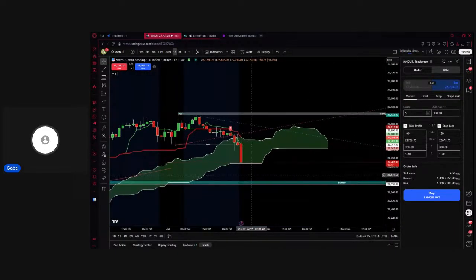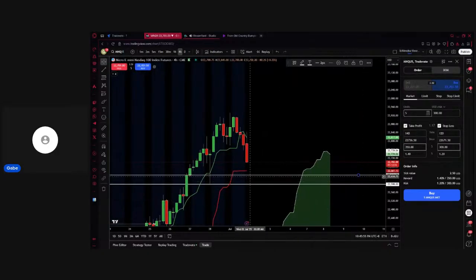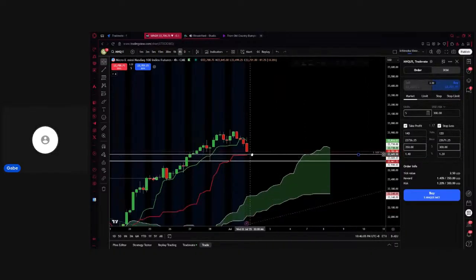I'm going to mark 40 around here to the demand zone. So I can enter anywhere between this zone here. That will be the ideal spot to buy. If I touch that line, 43, or even before 43, if I want to have a little bit more aggression, if I believe that it's going to go up, then I would probably enter slightly above, like 669.